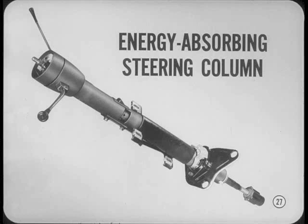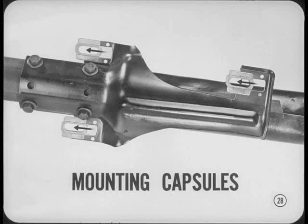Starting with the 1967 models, all vehicles have been equipped with the energy-absorbing steering column. A close inspection of the entire assembly is called for if there's any evidence of damage. If the column support bracket has moved forward, shearing the mounting capsules, the steering shaft and shift tube are usually damaged too. Damage to the shift tube will be obvious because it will interfere with gear selection.